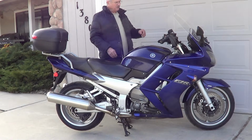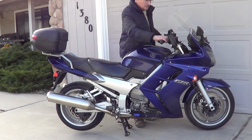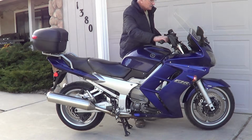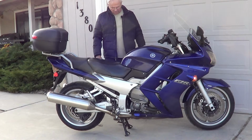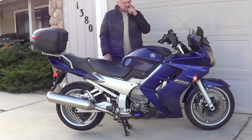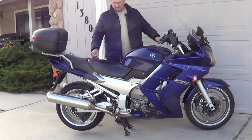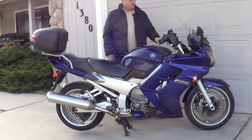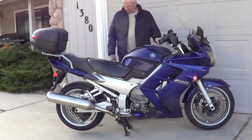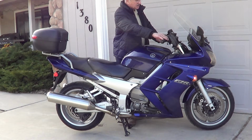Total miles on the bike are 62,200, and mostly touring miles. I guess the second guy that owned it was a commuter, ran back and forth to the Marine base in, I think, 29 Palms, California. It was a California bike, so you can hear it's pretty sound.